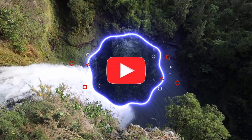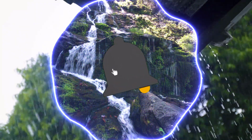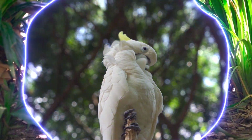The Amazon rainforest is one of the most diverse places on the planet. This place is home to some of the most incredible animals we've ever seen. I have compiled for you animals that look like they came straight out of a science fiction movie.